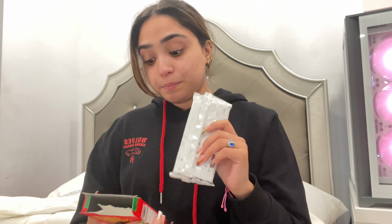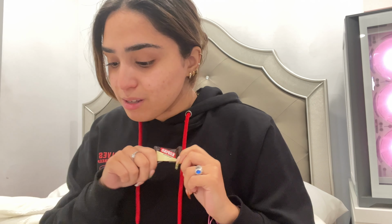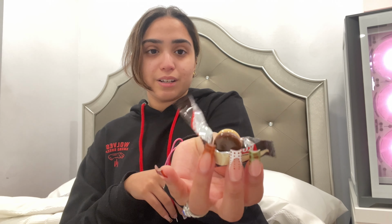Okay, second to last, we have the Pokey. These are really, really yummy. I'm gonna save them for when I study. And then last but not least, we have these little cappuccino candies by Copico. This is what the inside looks like. It's literally so cute. It tastes like a cappuccino. This is mango gummy by Dragonfly. They also sent me a few of these. This tastes so much like mango.